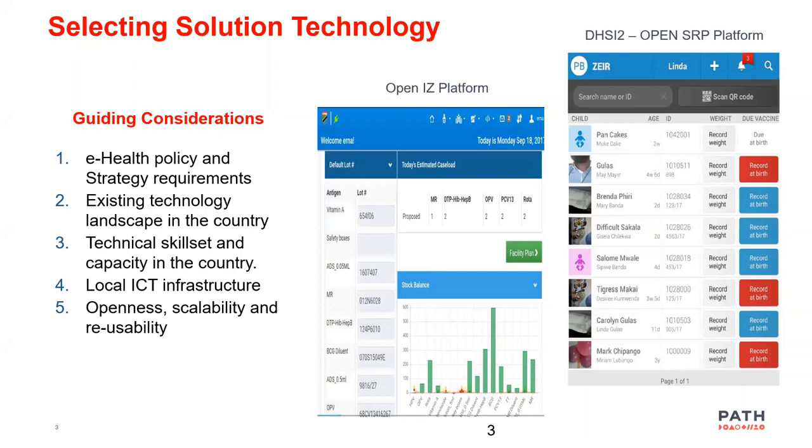So we had a number of discussions with the government that, given the requirements of the Immunization Registry and the context of the country, by then DHIS2 was not ready to really accommodate the requirements. So we had to really look for another platform. And then we migrated to OpenSRP.